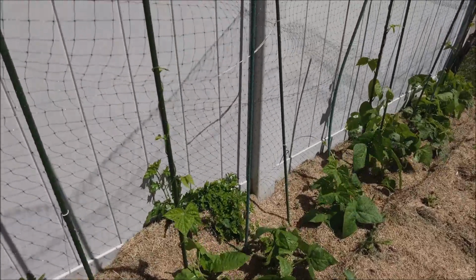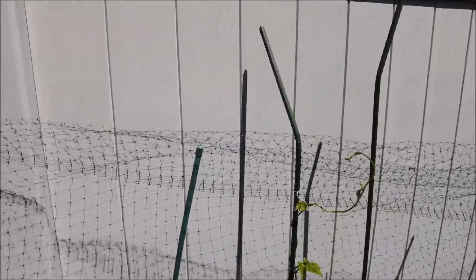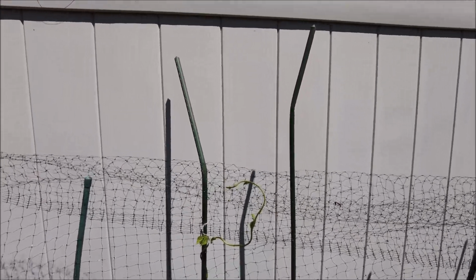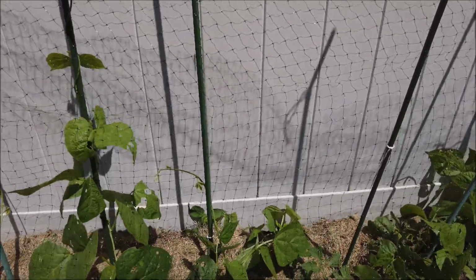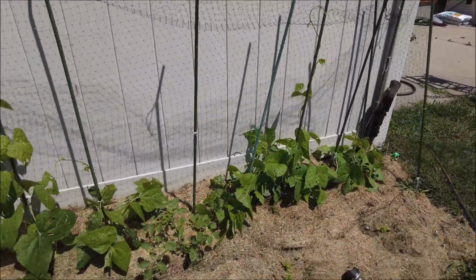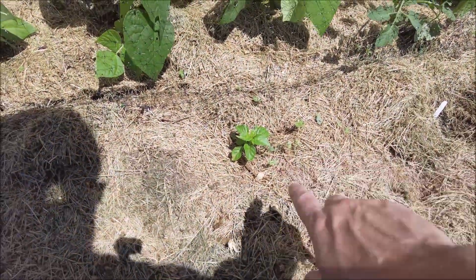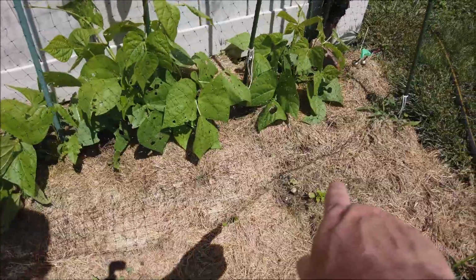The beans that have started to climb are climbing very fast. This one's growing into the bird netting, which I don't like, so I might have to change that one. I have to train this guy a little bit there. And this guy's all the way up in the bird netting already too. So, do have some habaneros over here. That guy's starting to do pretty well. My best one. I got one here, and then one over there.